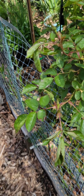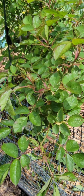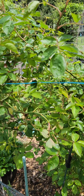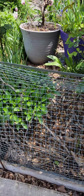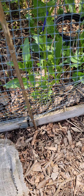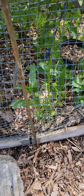We're getting little buds on this. I don't even know what color this is, so we're about to learn. I see lots of buds. It's gonna be really flowery. Let's see the sage come back. No, that's okay. What is that? Huh.